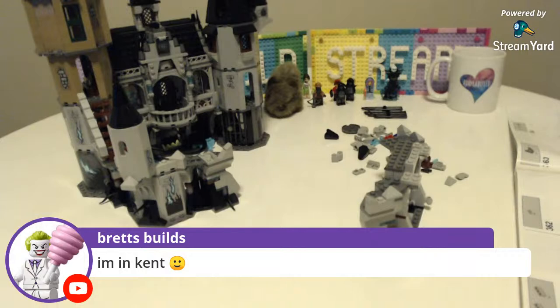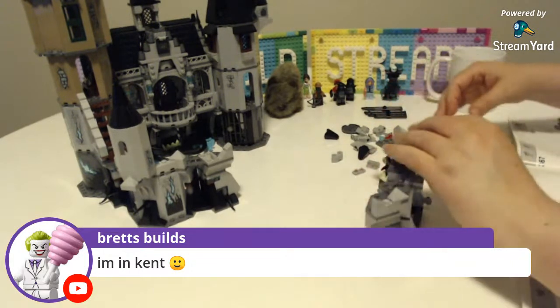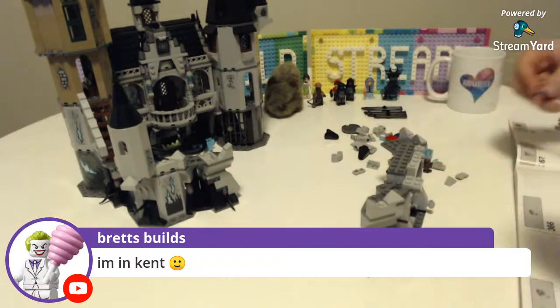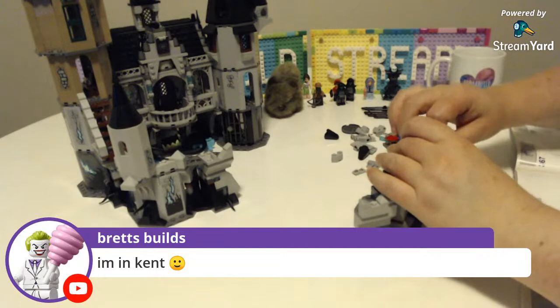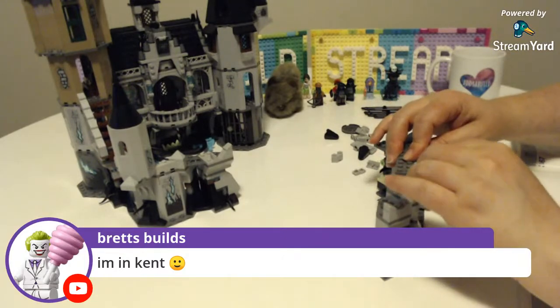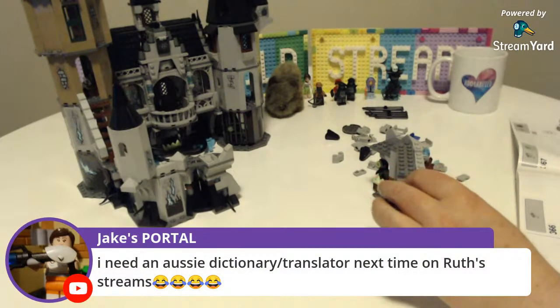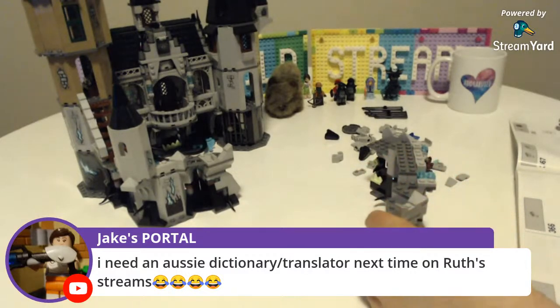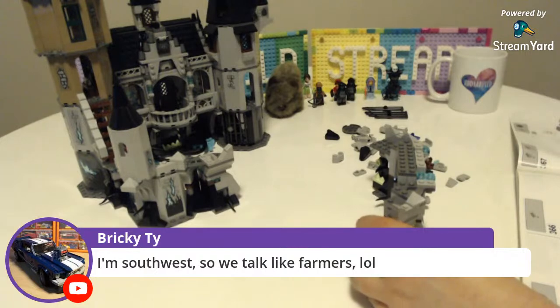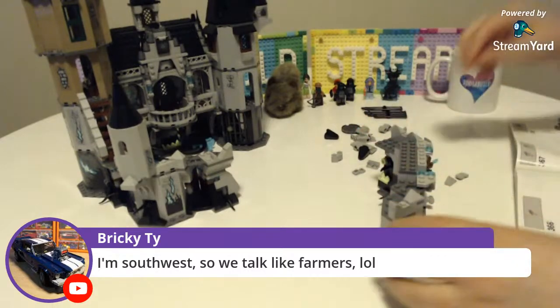Oh, Brett's in Kent as well. Yay! Kent represent. That feels like my UK stomping ground. It's been such a long time since I've been back to the UK, and it will probably be a little while longer before I get back there again. But yeah, that's usually where I hang out. Brickish is a northerner as well. A few stubbies short of a six-pack, yeah. I need an Aussie dictionary translator next time for streams. Bricky Ties, I'm Southwest, so we talk like nothing wrong with farmers. Being that I'm a country girl.